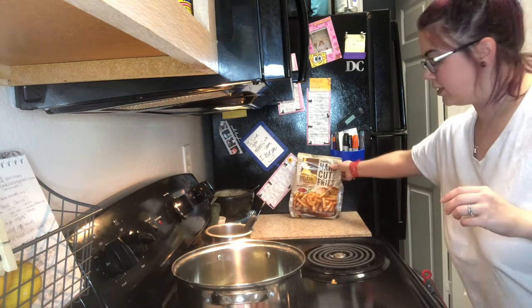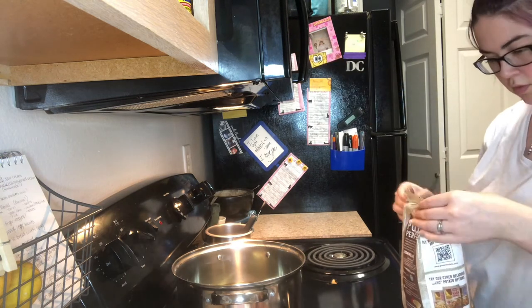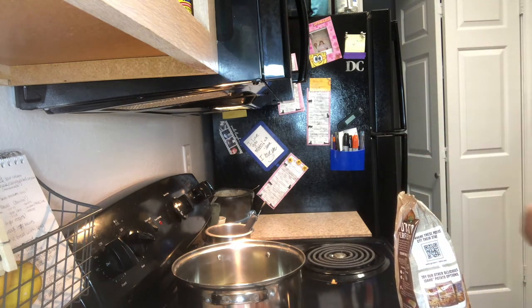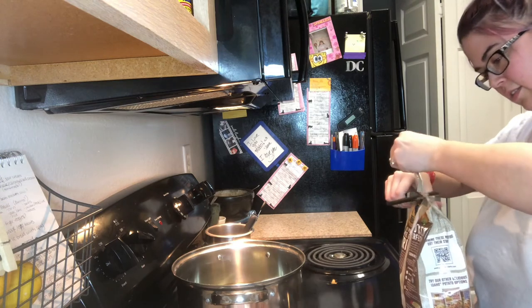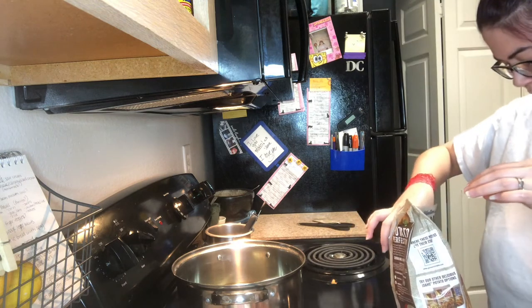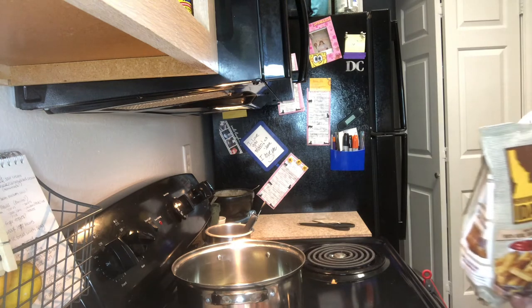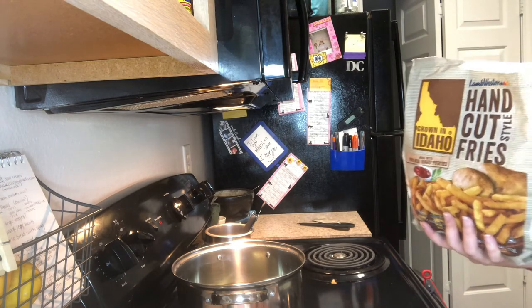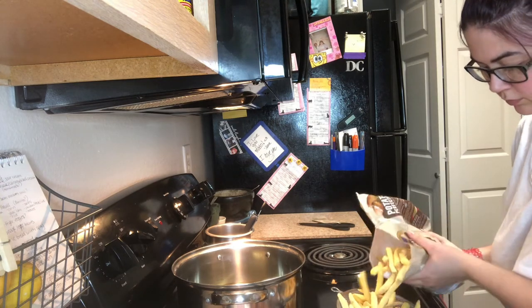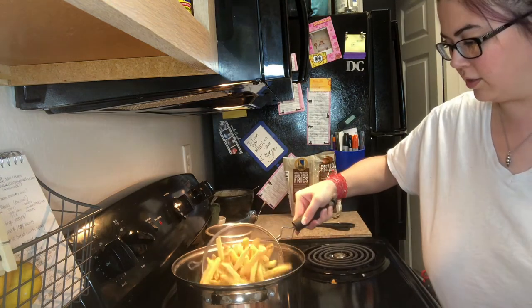Okay, let's see how it goes with these potatoes. I don't know why there's no fryer instructions on here. It's potatoes. Like, look. It's crazy. I just put it in this so that I can lower them in there.